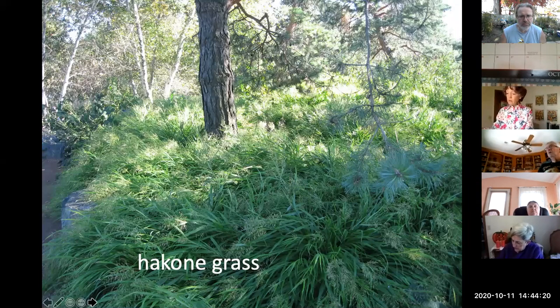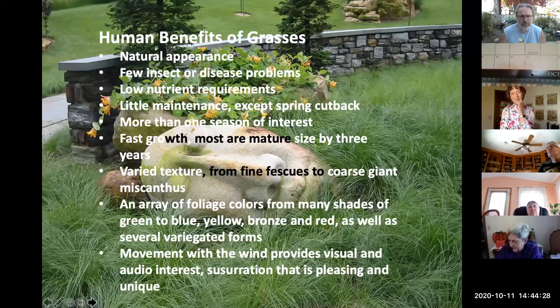So I want to give you a couple of comments here about the human benefits of grasses. And you probably know a lot of these. They have a great natural appearance and they change through seasons. They've got a lot of different colors. We looked at those colors and so on. They tend to be fast growing and they provide this movement with the wind that is visually relaxing, especially now in the fall when the big grasses are blowing. But they also have this susurration, or the sound of wind through a plant, that is very pleasing.